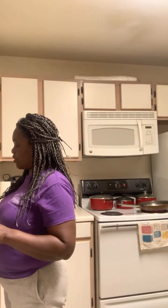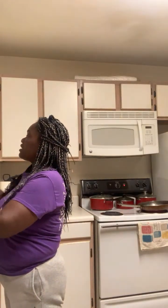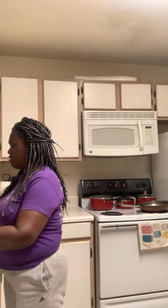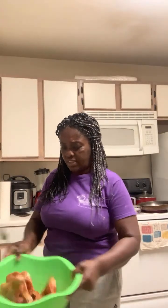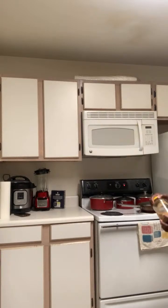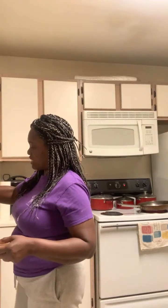So what I'm gonna do with the chicken, I'm gonna let it brown. We say let it brown or catch some color. It was already pre-seasoned, all right? And it was in the freezer. So I just added a little more seasoning to it. Here I have some blended seasoning that I'm going to add a little of.